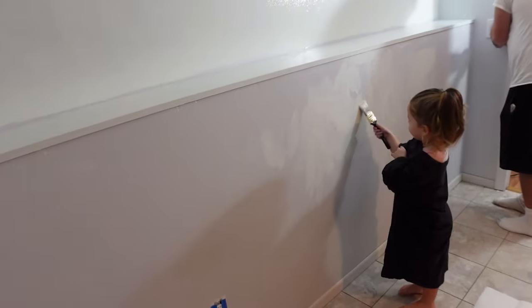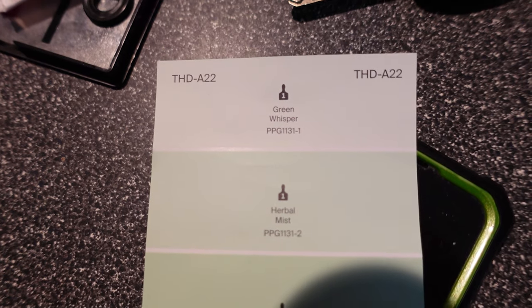It looks cute. I don't know if you guys can see it with the color, but let me show you. It's a very pale green. I'll show you the card. So it's this top one, Green Whisper.